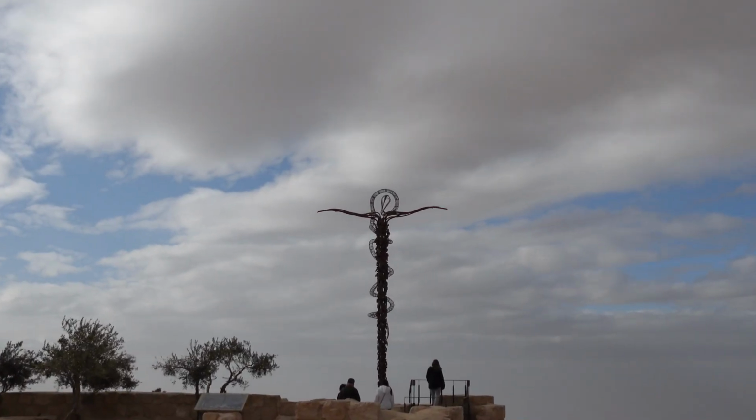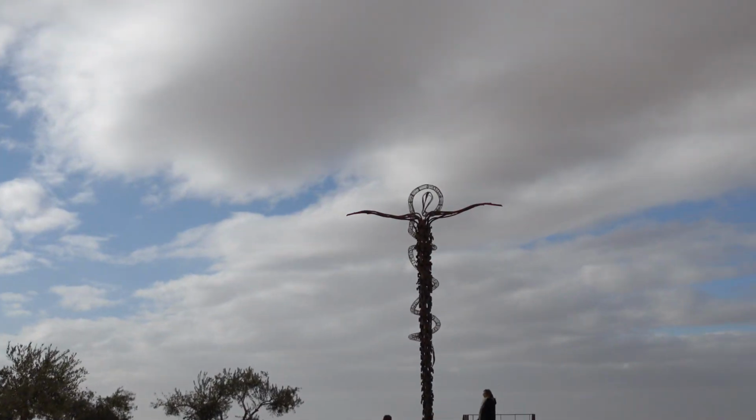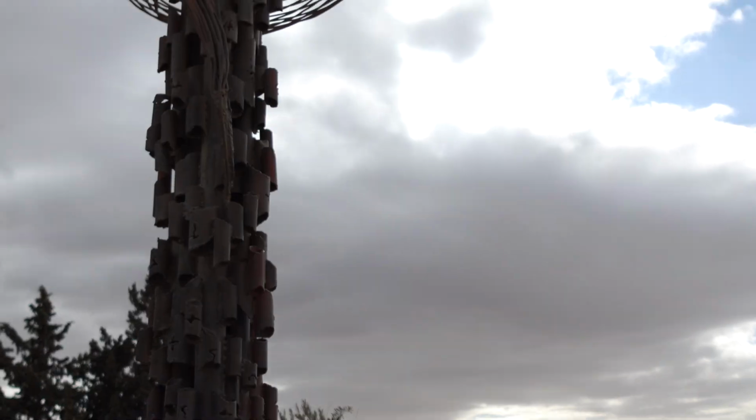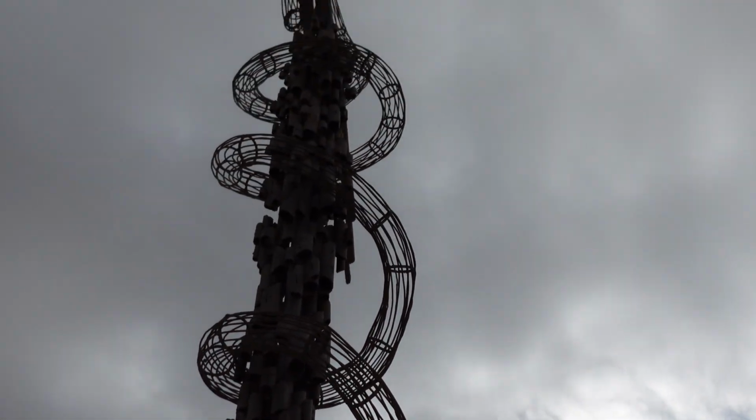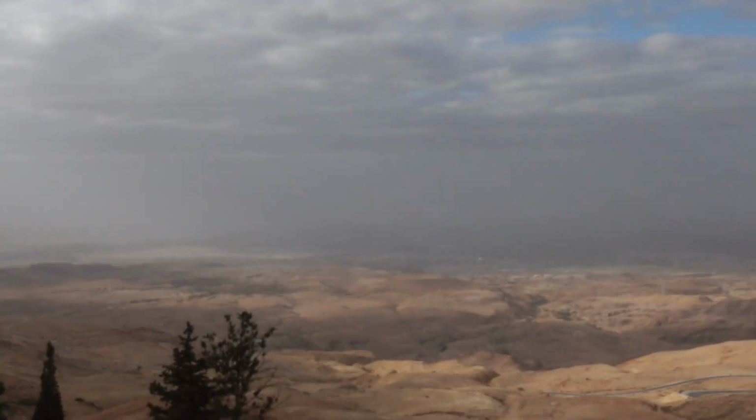There's also this tall bronze cross sculpture shaped like a serpent wrapped around a pole called the Brazen Serpent Monument. It symbolizes the bronze serpent that Prophet Musa raised in the wilderness, as well as the cross of Jesus, connecting both faiths in one powerful image.